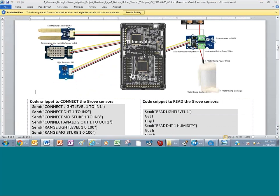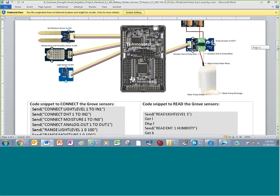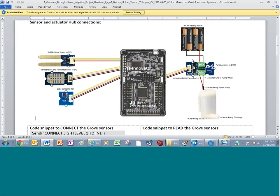Now, what you see right above the pump is something called a MOSFET sensor or an output device. Essentially what that is doing is it's communicating between the Innovator and the pump. So that's sort of like a transistor switch that is going to actually cause the pump to turn on or turn off. And you can see that we need some battery power here for the pump, because that takes a little more juice than some of those input sensors over on the left side.